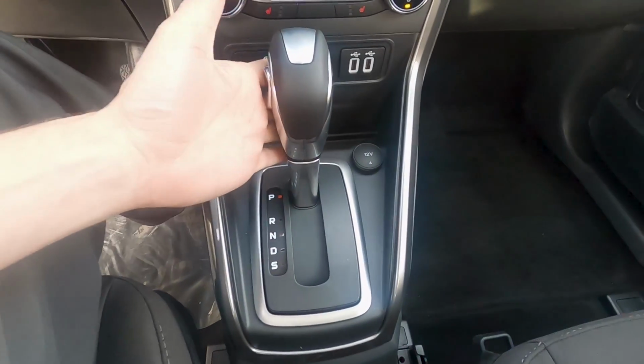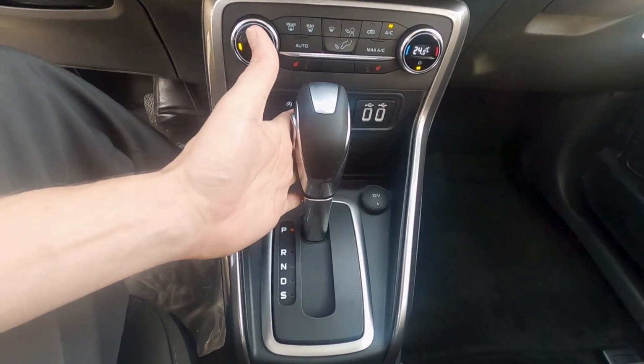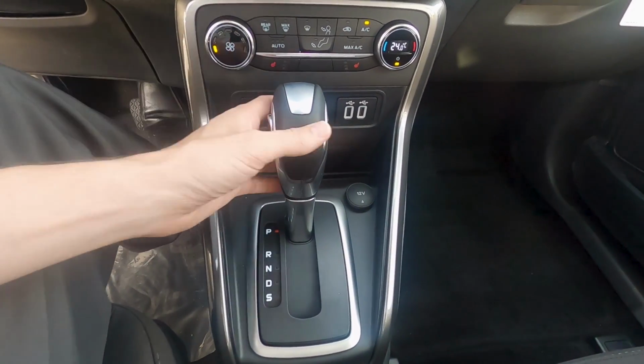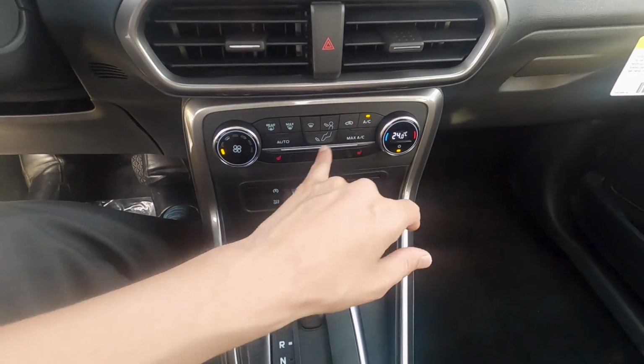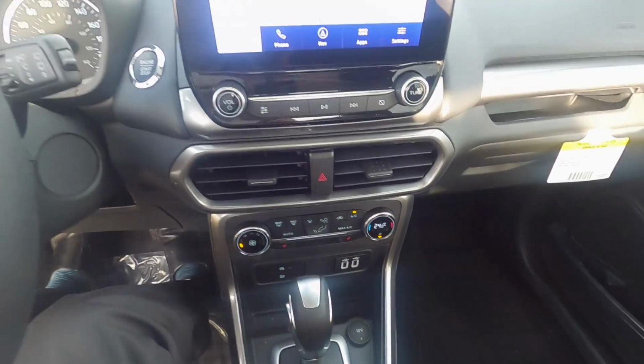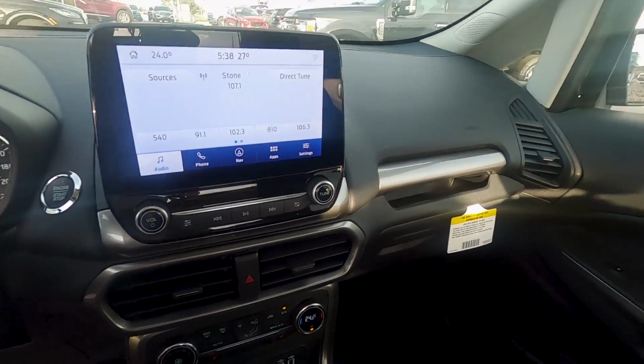So we've got our gear shifter. Now that is unique to the EcoSport. The 2020 Escape no longer has a traditional gear shift. It is going to be a rotary dial instead. So in the EcoSport, we've got the gear shift, we've got the auto engine start-stop, we've got single zone climate control, heated seats. This thing does have a few extras in the package, which is why it has some of these little extra gizmos.